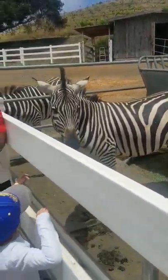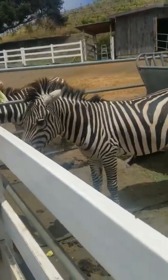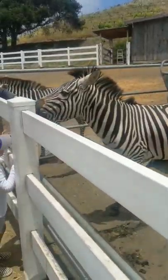Do you want to pet him? Smarty. All right. Here's another thing about zebras. No two zebras have the same pattern of stripes.